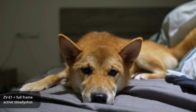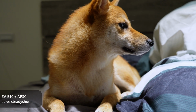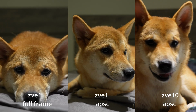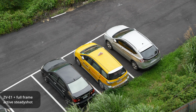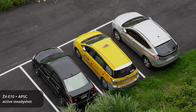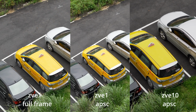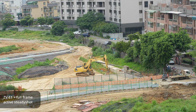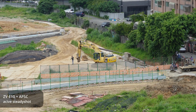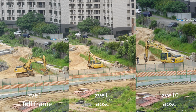Here's a quality comparison. Let's take a look. Again, I think the results are very close. It's pretty similar to the first test at the beginning of the video. However, there are a few things to pay attention to when using an APS-C lens on ZV-E1. So check the video at the top out for more details.